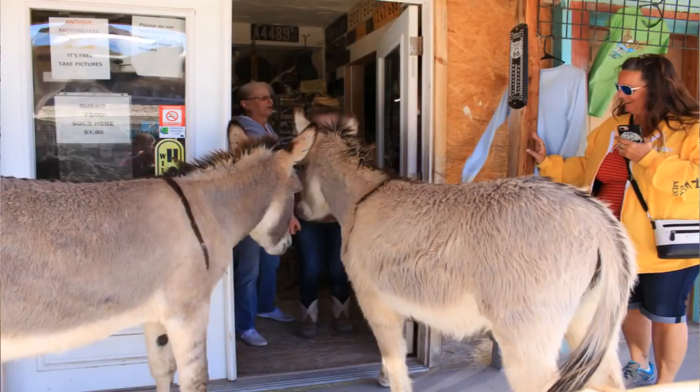They're licking your car. We saw them licking somebody's car. They get up on the sidewalks by the stores and stick their heads in the store entrances. We got some footage of that too. It's cool, but you have to be aware of them as much as anything because they're wild animals. But it's neat. And 5.